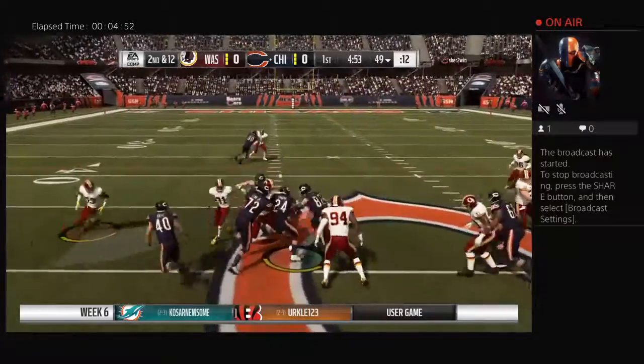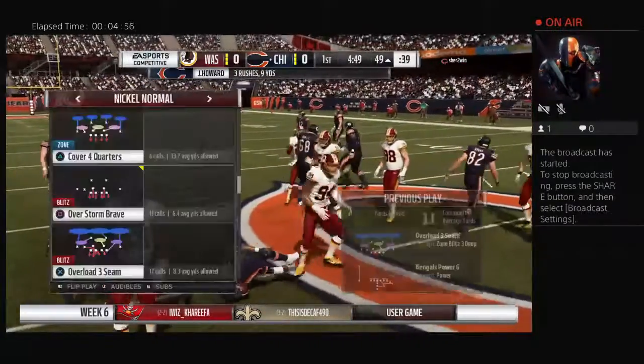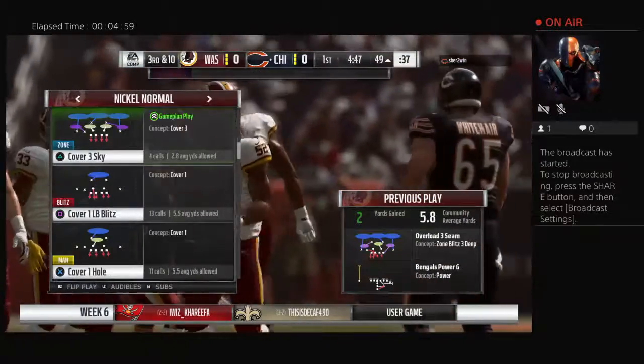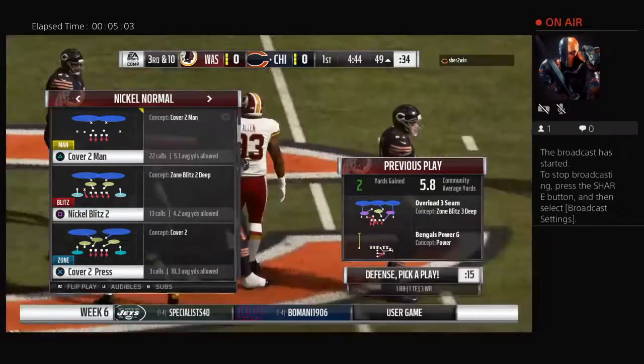This is Howard on 2nd down. And he might have got this across midfield, not by much. They'll mark it down at the 49. 2 yards gets them back to where they started, but now 3rd and 10.